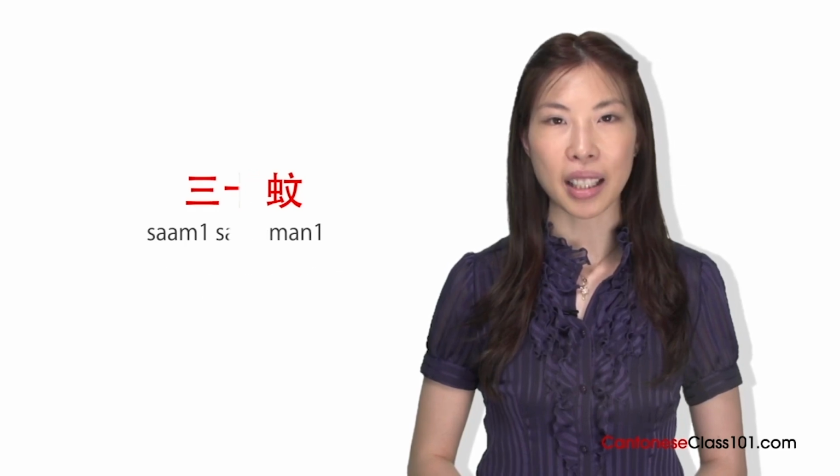the Hong Kong dollar. For example, 39蚊. What number is 39? I'm not telling you. Okay, it's 39. It costs 39 Hong Kong dollars.